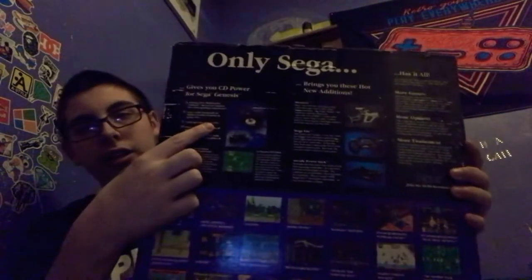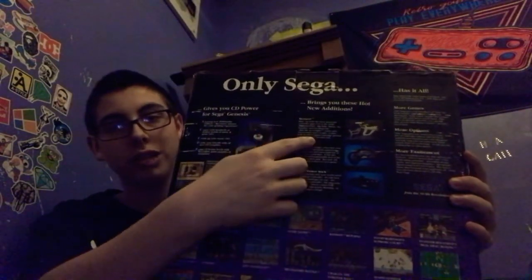Now on the back, it's got the add-on for the Sega CD right here. It's talking about the controllers, the Menacer light gun, the arcade stick for the 3-button. Now granted, I do not, for the life of me, have a 6-button controller. Which kind of sucks. I mean, I have one of those terrible, cruddy third-party 6-button controllers, which works.